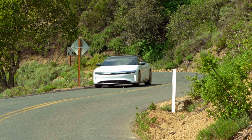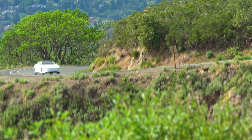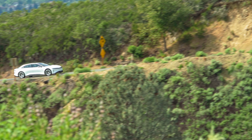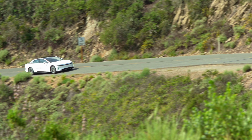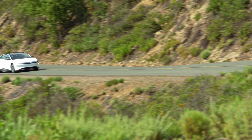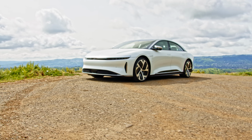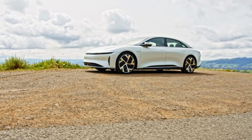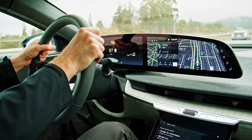An all-wheel drive EV with 1,111 horsepower and 1,025 pound-feet of torque is insane. It's far more than the average person needs. I mean, it does 0 to 60 in 2.5 seconds and has a top speed of 168 miles an hour. I can't test that without access to a track, and even then, why would I? Who's going to go that fast in this thing?